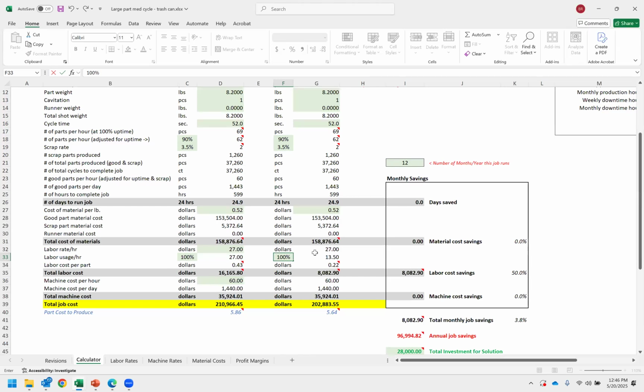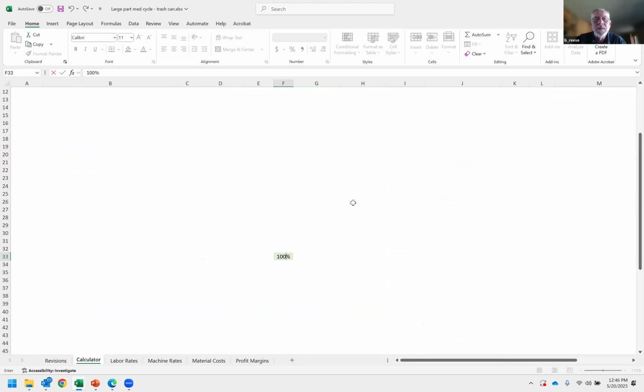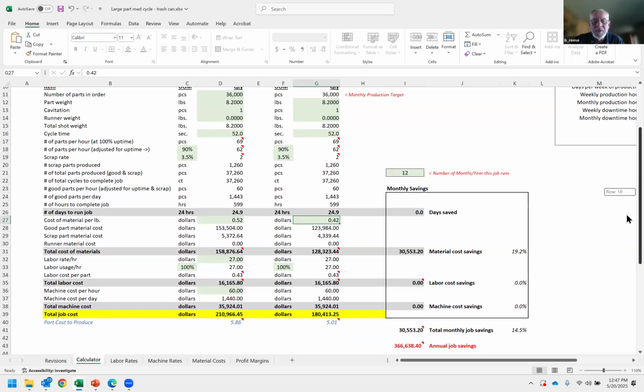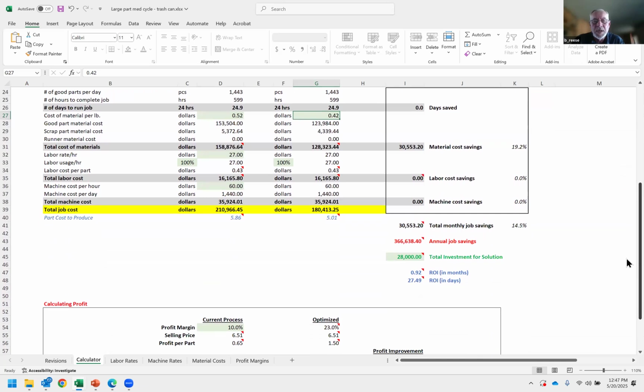So I'm going to make everything the same, and I think I've got everything the same. We're just going to look at material savings itself. I'm really struggling with this Excel, to tell you. So let's say that we can buy a cheaper material. Let's say we can buy this material for 42 cents a pound. Let's take a look at that. What does that do for our profitability? It's massive, right? Material cost is definitely very influential.